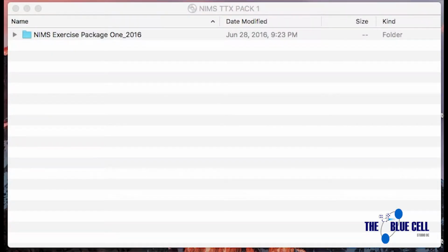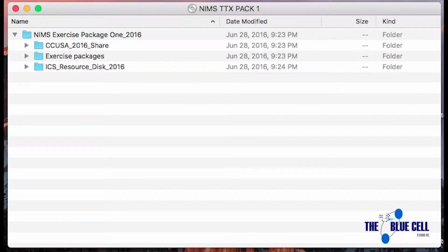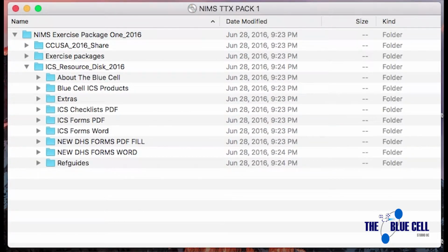Okay, once you place the disc in, you'll see the item there, NIMS Exercise Package 1, 2016. When you open that up, you'll see a couple more folders. One is the Chelsea County USA 2016 Share folder, the exercise packages, and the ICS resource disc. When you open up the ICS resource disc, you'll see another set of folders. In here, there will be a folder that has some information regarding the Blue Cell. There will be one on the Blue Cell ICS products, some extras, and then there will be several folders that have different forms from the Incident Command System in Word, in PDF, and some fillable Word and PDF as well.